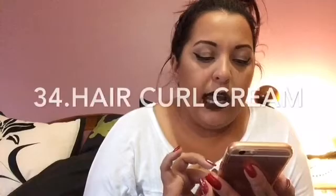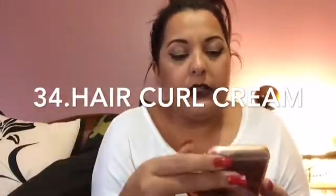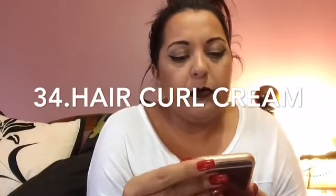Category 34, hair curl cream. I only had 1 throughout the entire year. I did not increase in that one at all. And I still have only 1.